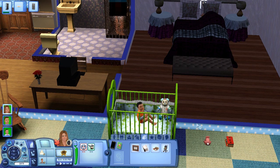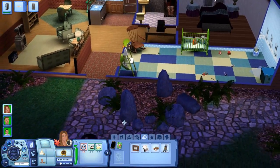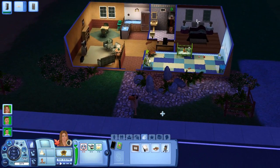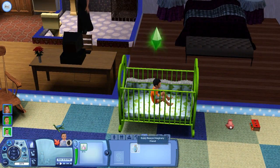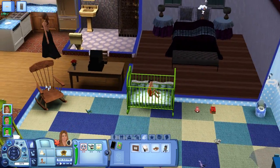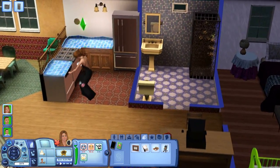And there he is. I've added him into his little crib, and I think we will let him cuddle him and play with him, and we'll go from there and see what happens. So I'm just going to take him and put him into his inventory so that it can say that they're cuddling and they're bonding.